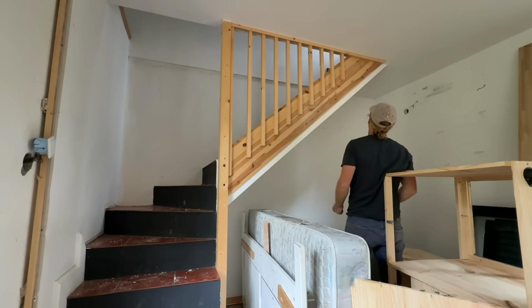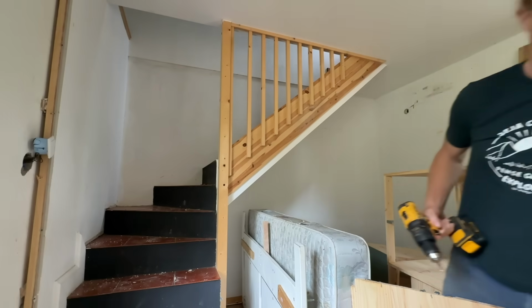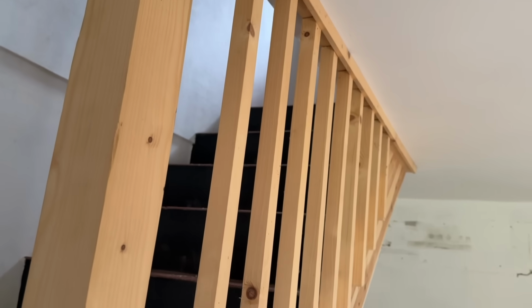So now you're all caught up. This is good news. Let's carry on. Actually, what's kind of fun about these banisters is that I never finished them. They were never finished. I stopped building them and then went on to another project.